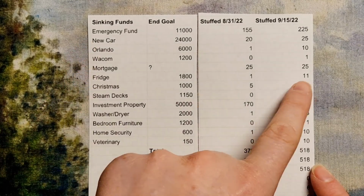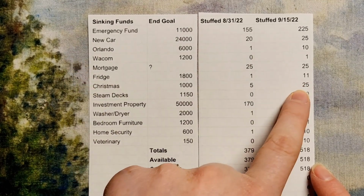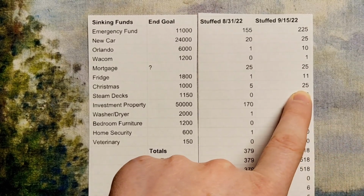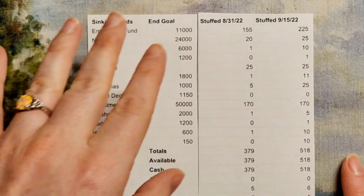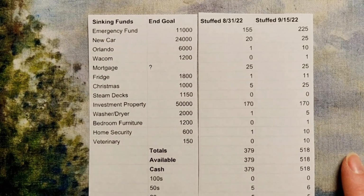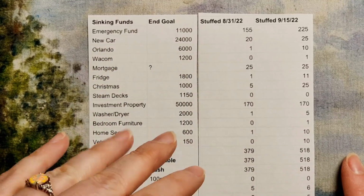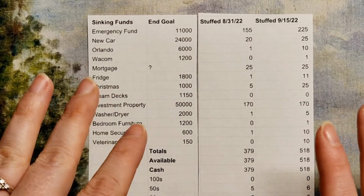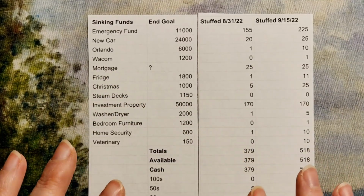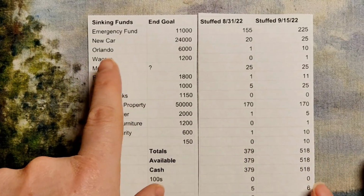Then the new fridge fund's getting 11. Christmas, I'm gonna put $25 in today and then I'm going to stop cold turkey on the Christmas fund. I've been just trickling money in, and I'm just going to go ahead and put $25 in, and then I'm going to stop putting money in it because I wanted to start Christmas shopping, and it was getting kind of crazy to balance what's going in versus what's coming out, and transferring from the savings account, and so on, so that's happening.